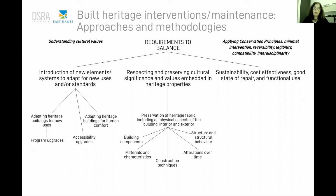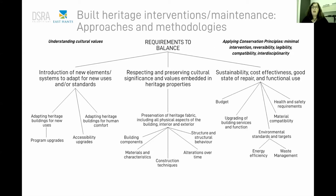But we have on one side those requirements, and on the other side we have the preservation of heritage fabric, which includes all the physical aspects of the building, interior and exterior. We can talk about building components, materials and characteristics, construction techniques, alteration over time. So we need to understand all this in order to do anything on the building. Structure and structural behavior, which is important. And last but not least, our more practical requirements: budget, upgrades of building services, environmental standards and targets to meet, code and waste management, material compatibility again, health and safety requirements. These are just some.